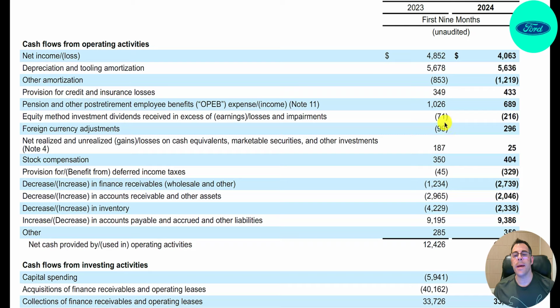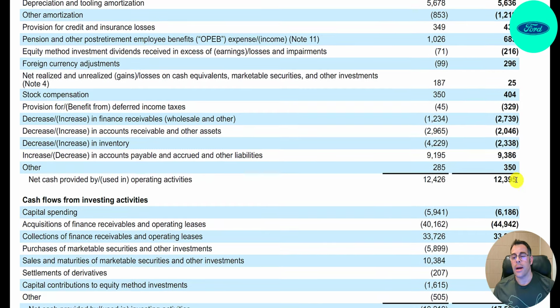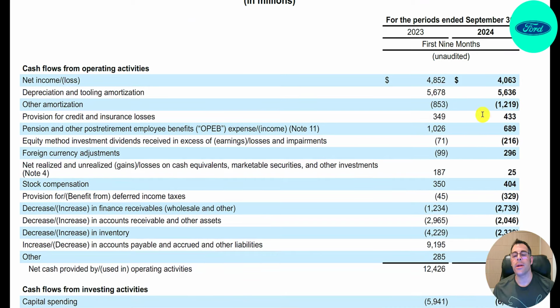Let's look at a statement of cash flows. This is the trailing 9 months. Here's 2024. Operating cash flow is how much cash the company generated from running their day-to-day business. $12.4 billion. Pretty much exactly the same as last year. The way to calculate operating cash flow, you start with net income, $4.1 billion. You add back depreciation and amortization, $5.6 billion. You pretty much add or subtract all the non-cash items on the income statement. Then you adjust for changes in working capital.